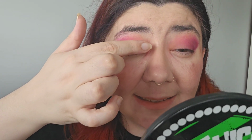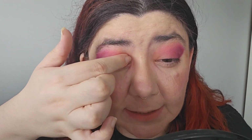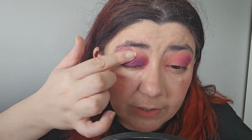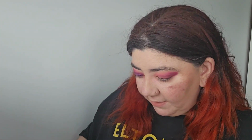So I want to see how they look different. So this shade, Majesty. Okay, let's hope it doesn't let me down, because that one didn't completely let me down, but it was very nice and buildable. But when I was putting more on, the previous layer was just falling off. So that is very, very nice.